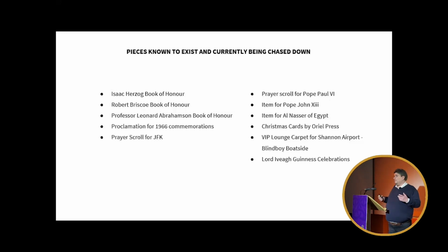There's the Isaac Herzog Book of Honor. Isaac Herzog was the first chief rabbi of Ireland, and the Jewish community commissioned the Book of Honor for him. His son was Chaim Herzog, who was president of Israel, and his grandson is Isaac Herzog, the current president of Israel. The only descendant I can contact to get that book is the president of Israel. I was told, don't, he's going to be busy. I said, no, he'll take my call. And he did. I've had multiple contacts with him over the phone, and he's as enthusiastic about finding that Book of Honor as I am. It's wonderful because he's virtually my assistant now.